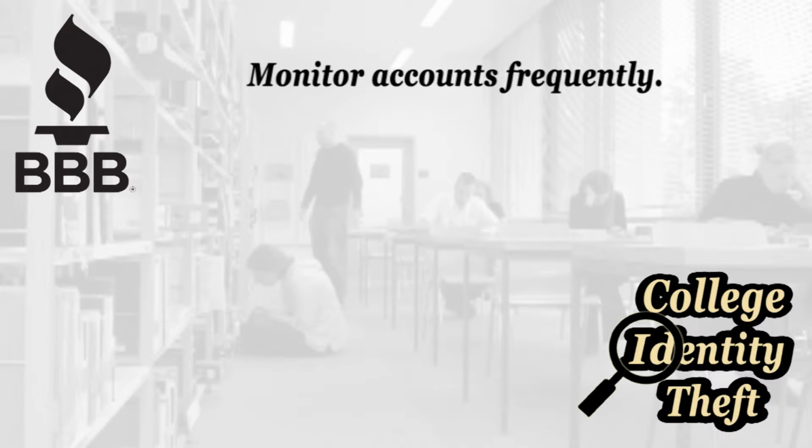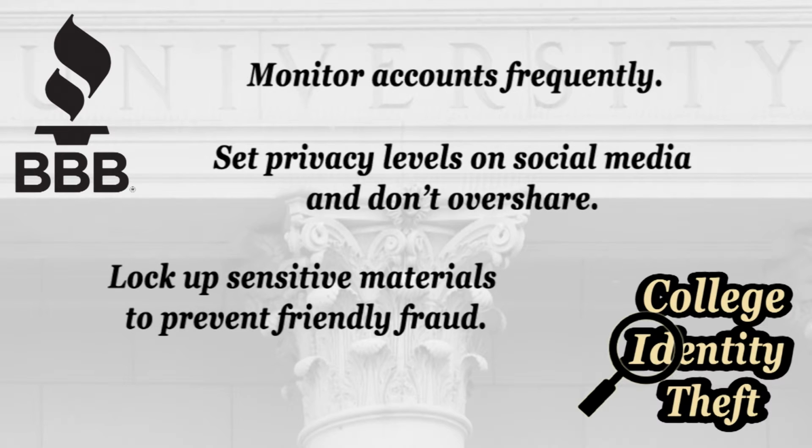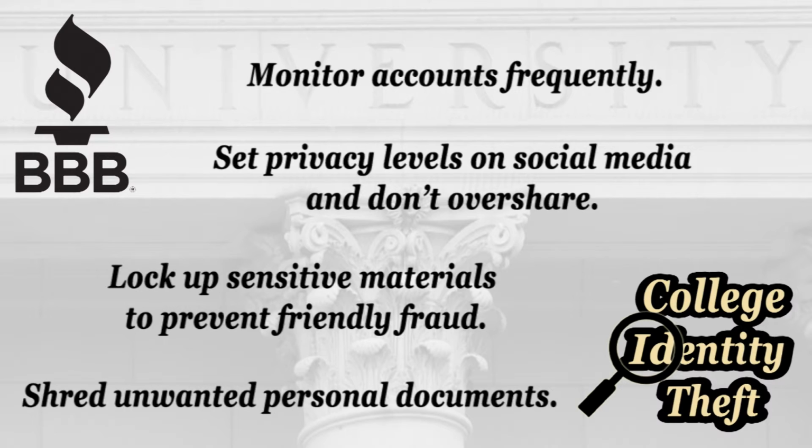Monitor financial accounts for any suspicious activity at least once per week. Do not overshare personal information on social media sites. If you are living on a college campus, lock up important documents in a safe place. Shred anything that has sensitive information, including credit card offers.